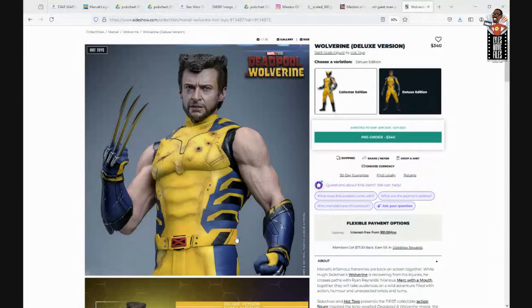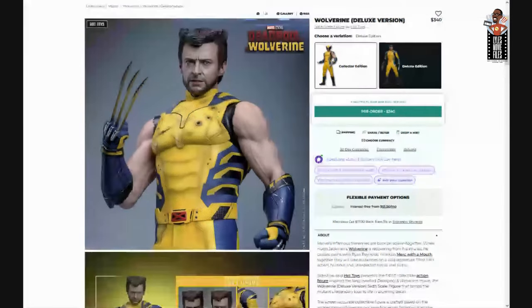And let me just show you what I'm talking about, because I think Sideshow Collectibles does an awesome job with this. So here's the Hot Toys Wolverine from Deadpool and Wolverine. The figure costs $340, basically the price of most HasLabs. So you can see here they got a flexible payment option. That sounds awesome. Tell me more. So layaway, interest free, from $51 a month.